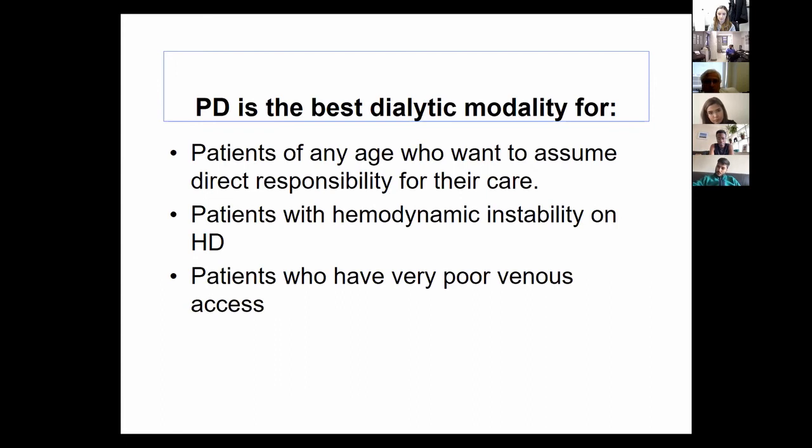But PD is probably the best modality for patients of any age who want to assume direct responsibility for their care. Patients who have hemodynamic instability, very poor cardiac output patients, very poor CHF patients, very end-stage CHF patients, but who can make connections or have a helper to make connections. Obviously, hemodynamics will be much better tolerated on PD than on hemo. Patients who have lost venous access, so they may have been on hemo before, they've lost all venous access, and now you're having a hard time finding good long-term venous access, so they will be good patients for PD.